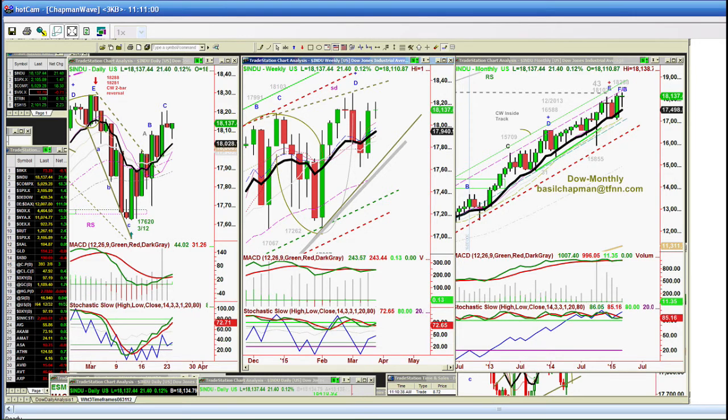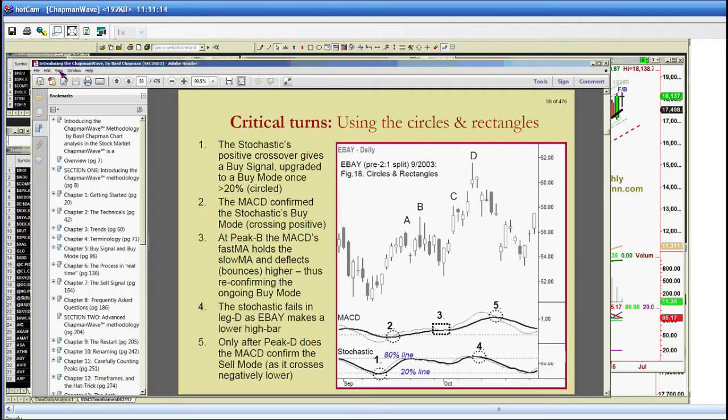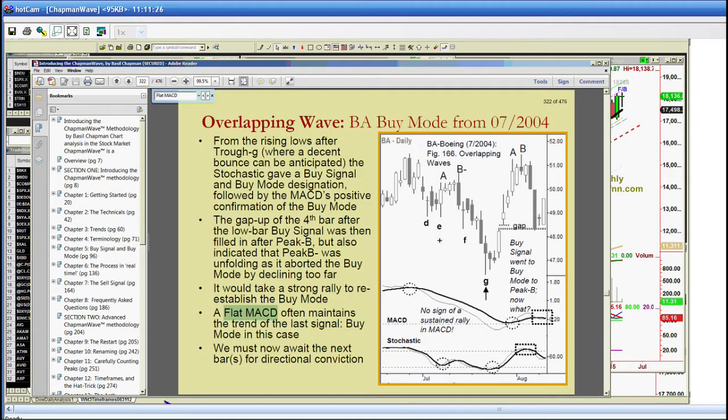So this is going to be very interesting how it plays out, because the stochastic is starting to decline, MACD's flattening out. A flat stochastic and a flat MACD. You remember in my CD introducing the Chapman wave methodology, I talk about it. Let's see if we can find it. Searching. There it is. The flat MACD often maintains the trend of the last signal, a buy mode in this case. That's in the chart that we're looking at.